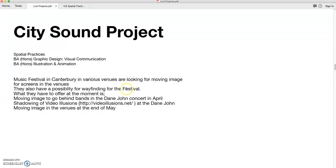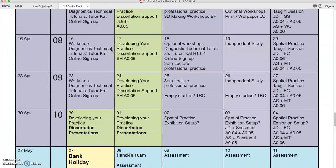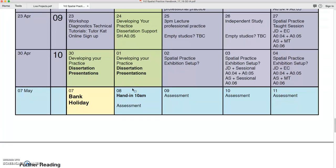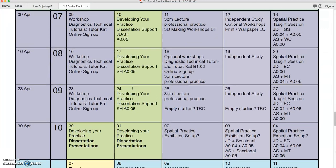So there are 2 deadlines, sorry, one's in April and one's at the end of May. You finish this unit and hand in on the 8th of May, so then you'd have to stay in touch with us or give us the assets. But I think really it'd be good for you to think about how you would manage that.